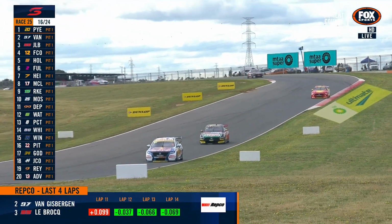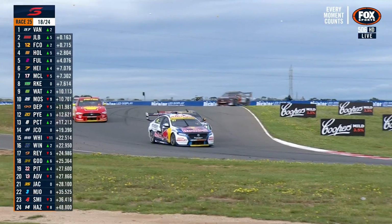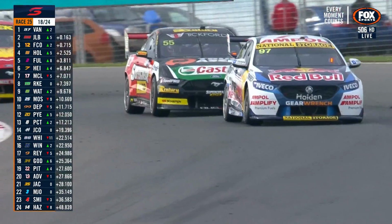Pye's coming in, so now the field will be settled. So now it's under and over. Is he going to get down there? And you can see how much sliding that Van Gisbergen's having to deal with, and that only hurts the tyre even more, and it's bringing Fabian into the game as well.